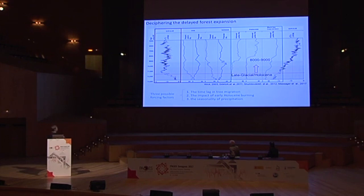But the problem is that if we look at the isotopic records from the Sofular stalagmites in Turkey on the Black Sea shore, you can see that the climatic shift is not here like in our records, but at the beginning of the Holocene, at the good place, I would say. So the problem is how to understand this delay in that region. We suggest discussing today three possible forcing factors: the time lag in tree migration, the impact of early Holocene burning, and the seasonality of precipitation.